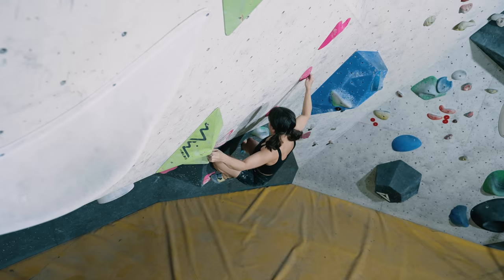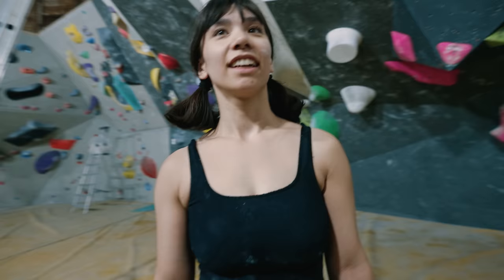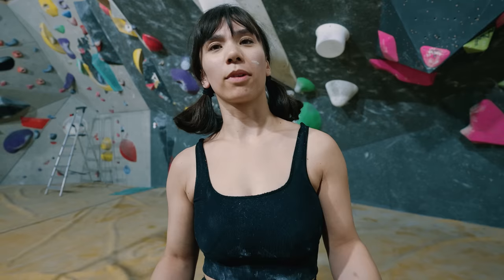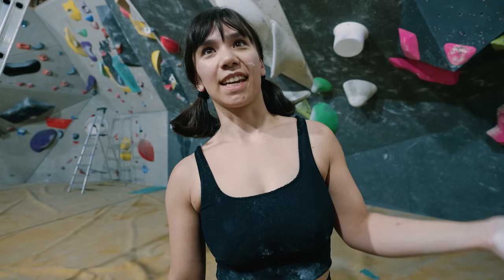Come on. Yeah, so now I tried two different betas. One that was Nikkens' intended beta, which was to put the heel hook on the green volume. But that was pretty hard. It could work, but it was kind of hard. But I think there might be an easier beta, and that is to put the heel hook on the side pull that's on the box. So I'm gonna try and see how that works, I guess.